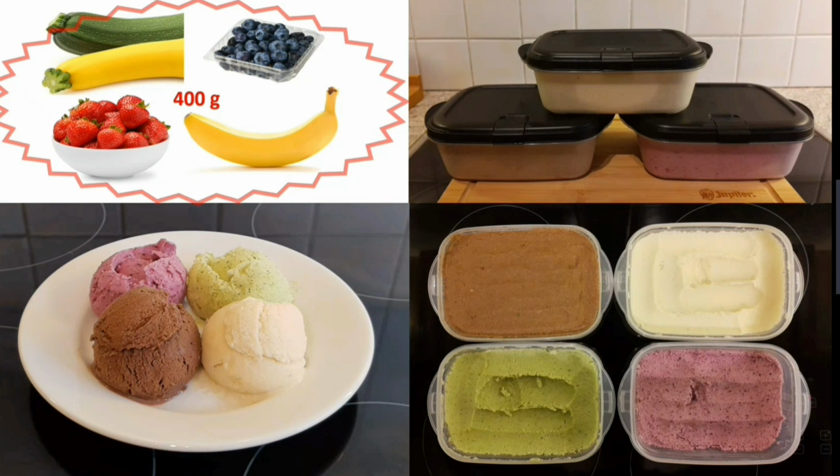Just to put this into perspective, this corresponds to 400 grams of veggies and fruit in each 1 liter container of protein ice cream. This equals the daily recommended amount of vegetables and fruit for a healthy diet, which is 5 servings or cups per day. So the true natural protein ice creams really offer lots of healthy pleasure for very few calories.